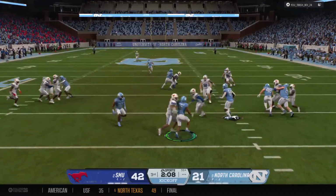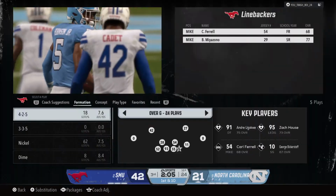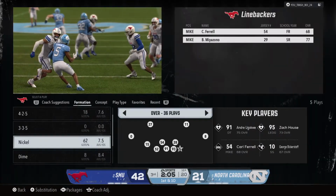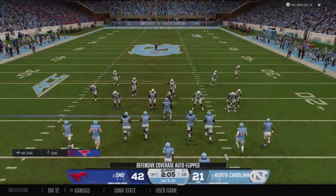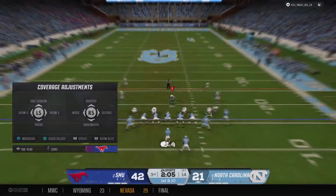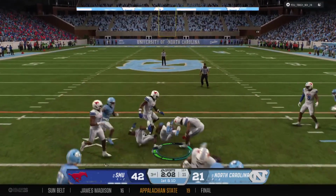Bringing it out. It's Robinson. Solid job by the coverage team to bring him down at the 16. The North Carolina offense is back out there on the field. They're trying to recover from that last possession. They had things going, but then a pick six, a devastating play. They've got to recover from that right now.